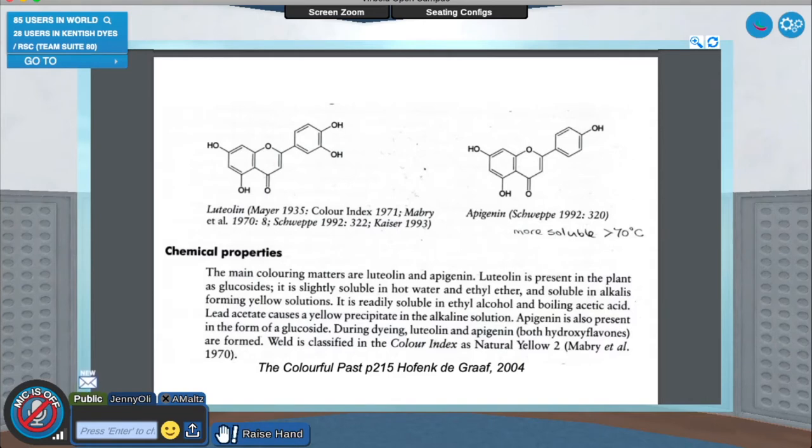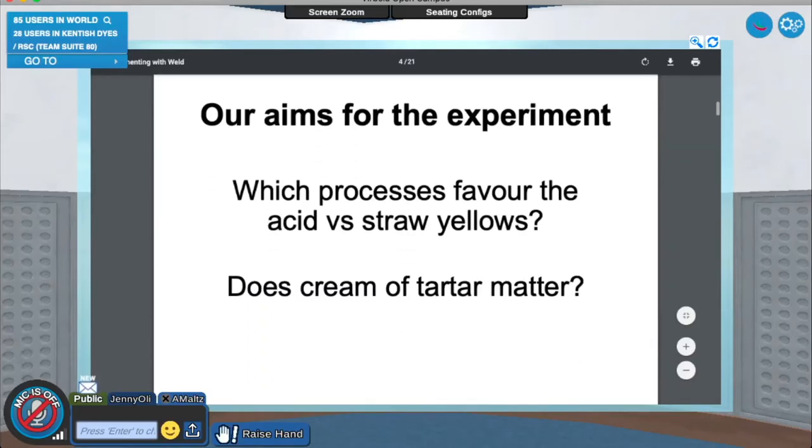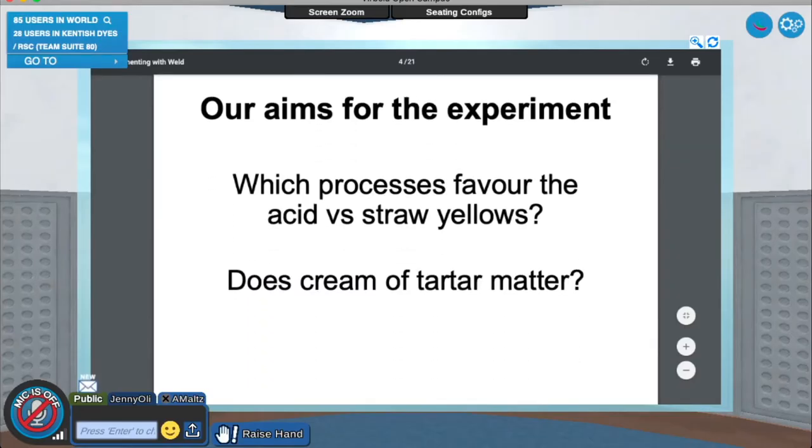Onto screen, I think this might be screen page four. The aims for the experiment. We wanted to know what changes in the dyeing process we can use to get acid versus straw yellows. What affects the quality of the colour? And in particular, Weld is an adjective dye, so it needs to be used with a mordant.